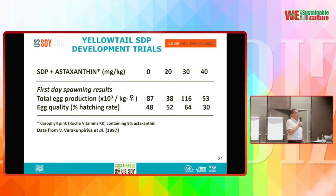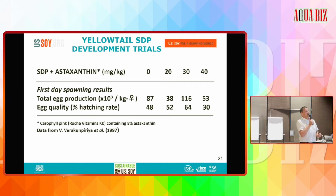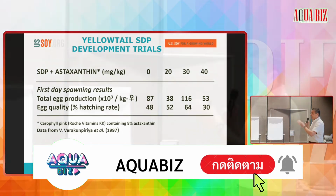So, what was beneficial in the krill meal? Krill meal has a pink-red color, that is astaxanthin. So they decided, let's add pure astaxanthin to the diet, not astaxanthin esters, like they are found in krill meal. We add the pure astaxanthin to the diet. And in this case, they decided to make soft dry pellet with 0 astaxanthin added, 20 ppm, 30 ppm, and 40 ppm. And again, same fish, same number of fish, same cages, everything same except diet.